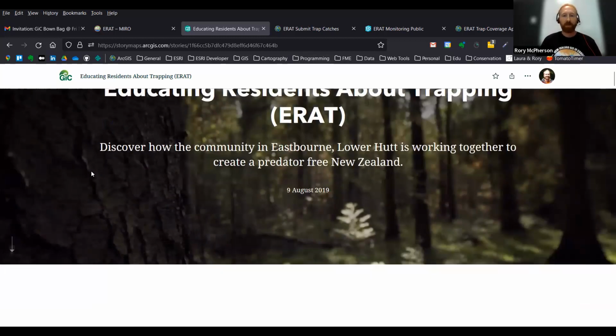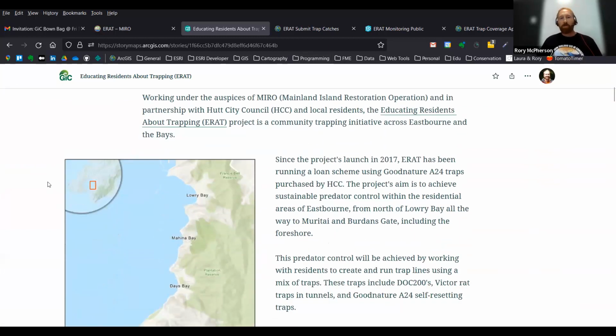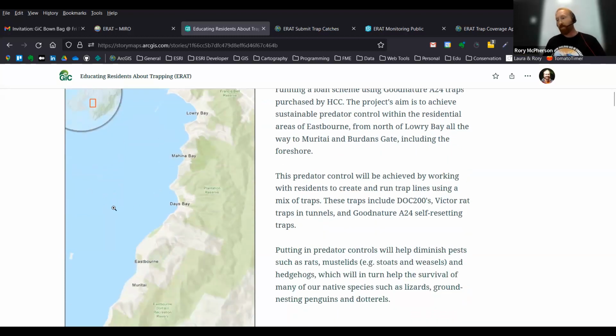So just a bit more about the ERAT program to add on to what Parker said. ERAT is working under the operations of Miro, but it's also working in partnership with Hutt City Council, as well as all the local residents and the volunteers within that area. The ERAT program is really just a community trapping effort across Eastbourne, which is on Wellington's Eastern Harbour area, as you can see in this map here.